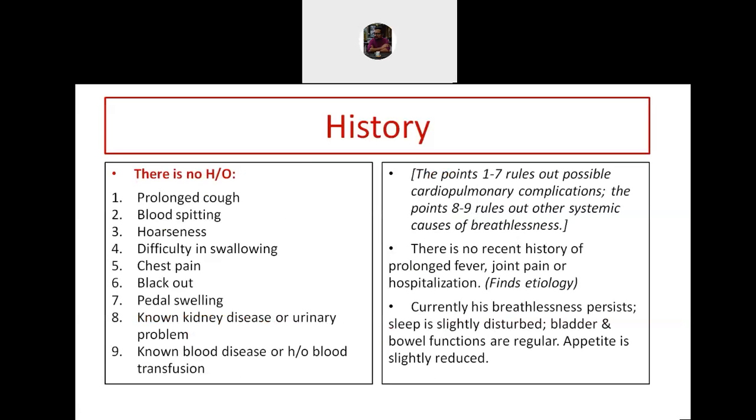The palpitation has the following features. It is precipitated by exertion, relieved by rest. That means this is probably not atrial fibrillation. If it is atrial fibrillation, palpitation is present even at rest.